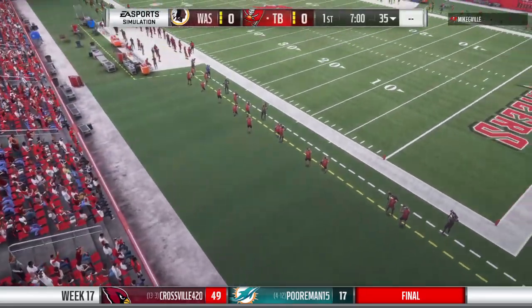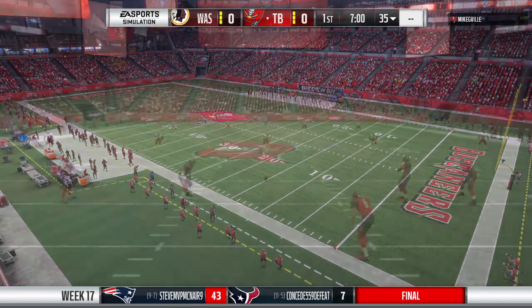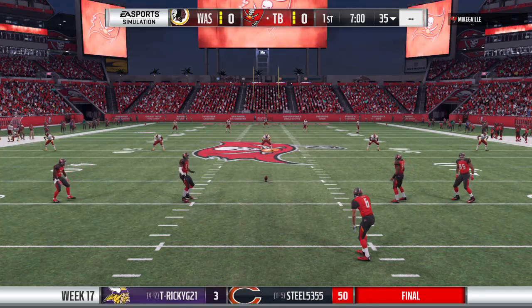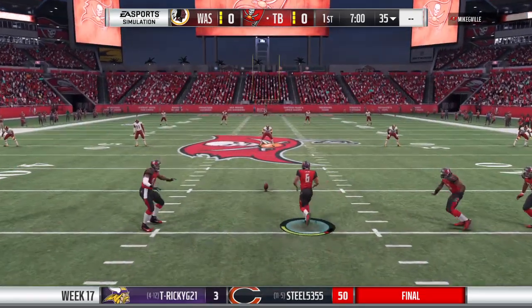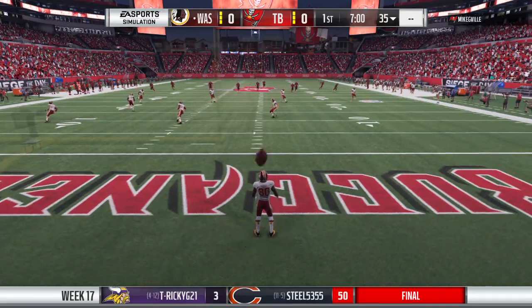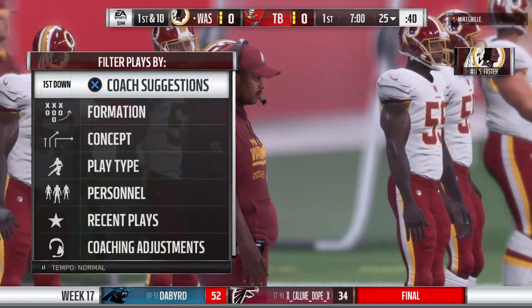All right, thank you, Larry. We are on the Gulf Coast of Florida at Raymond James Stadium here in Tampa. The scene a few moments ago, here it is. It's unlike any other in sport as both teams made their way out of the tunnel. These folks are fired up as their guys are ready to do battle between the Washington Redskins and the Tampa Bay Buccaneers.